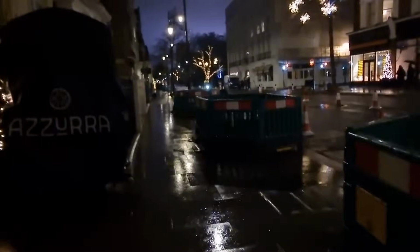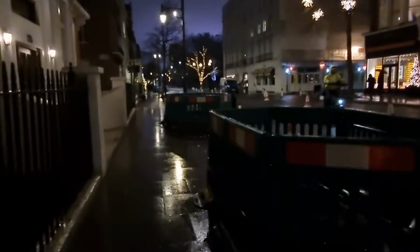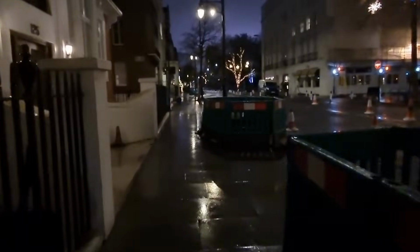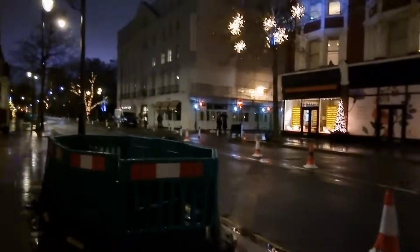That's a nice restaurant bar. That must be new, I think. All of this development back there was kind of new. They were doing it up during the summertime.